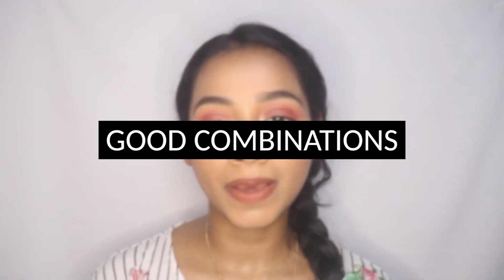And coming on to good pairings, what would you pair with this ingredient? Everything pretty much goes well with it, so I wouldn't really say don't pair this particular thing. If your skin can tolerate it, go ahead. If your skin is not able to tolerate two ingredients at a time, don't force it. Keep it away, incorporate it in some other way, you'll be fine.